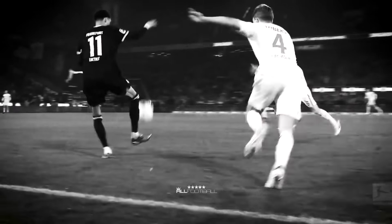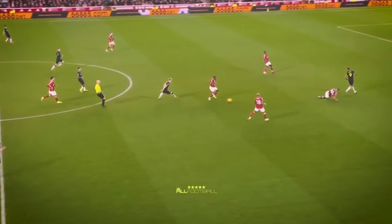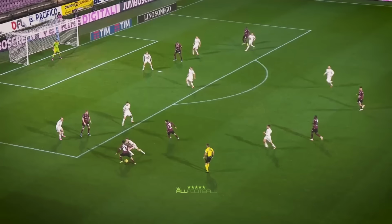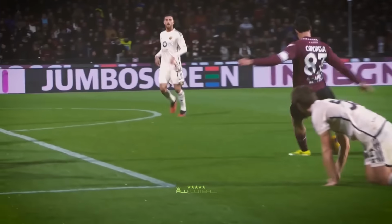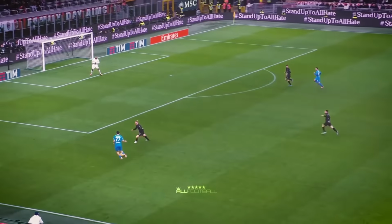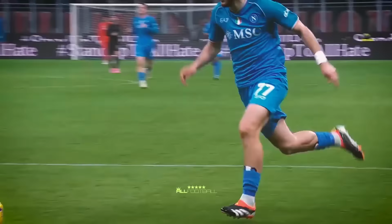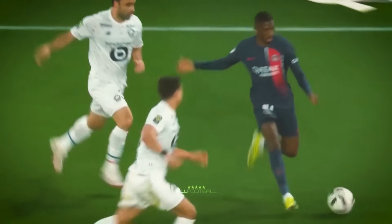It was a deflection from short distance. Now there's a nice little bit of skill from Ekitike. Side when the ball was played forward. Dembele.